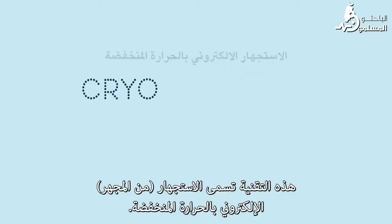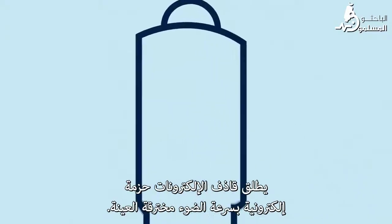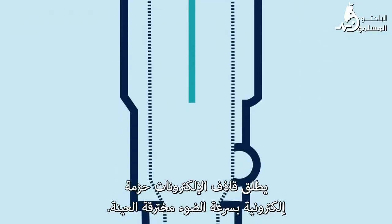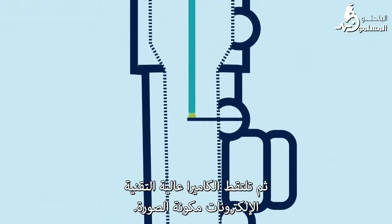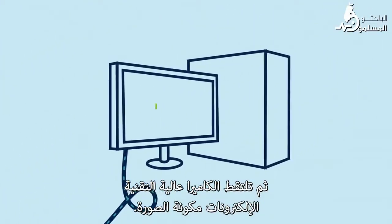This technique is called cryo-electron microscopy. An electron gun shoots electrons at the speed of light passing through the sample. Then a specially designed high-tech camera captures the electrons to form an image.